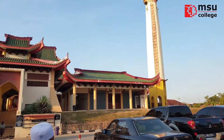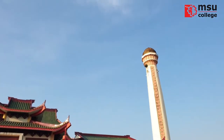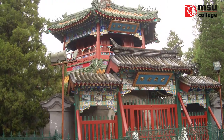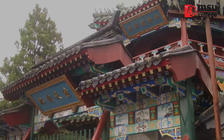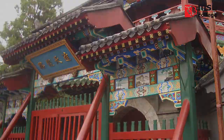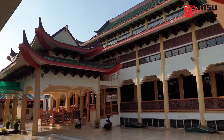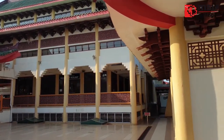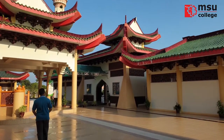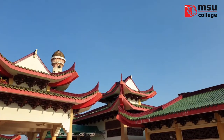What makes this mosque unique is its Chinese-inspired design used as the main motif for the mosque. This mosque is based on Niuji Mosque, which is located in Beijing. The Niuji Mosque is the oldest mosque in Beijing. As we can see, the Chinese design is used in almost every corner of the mosque. This gives the mosque a distinctive appearance, infusing Muslims' place of worship with designs of Chinese origin.